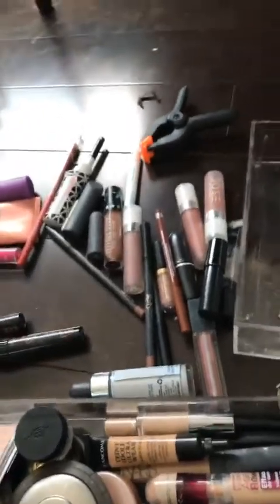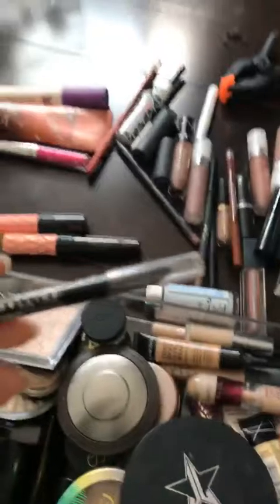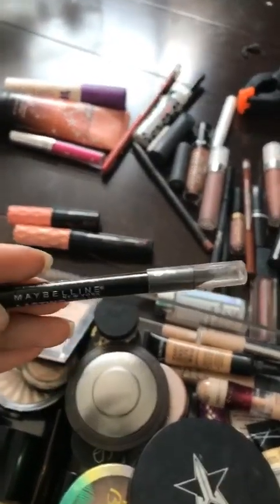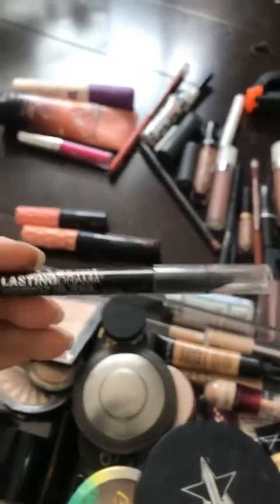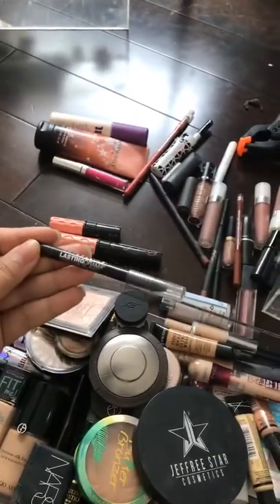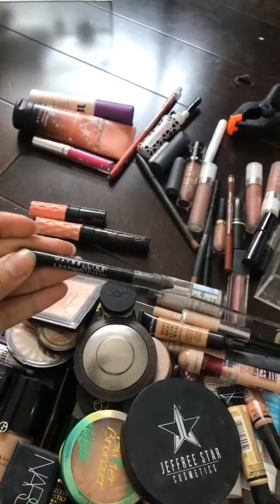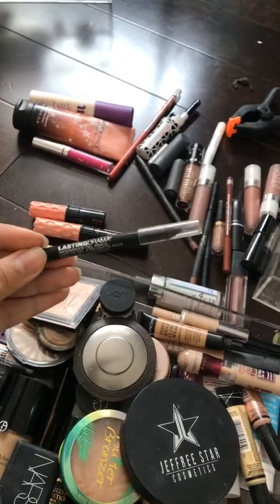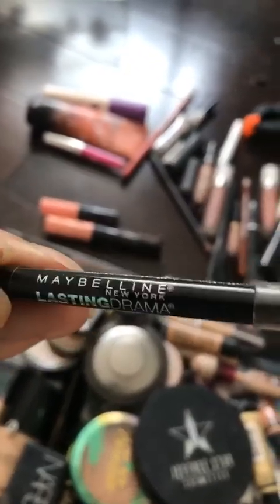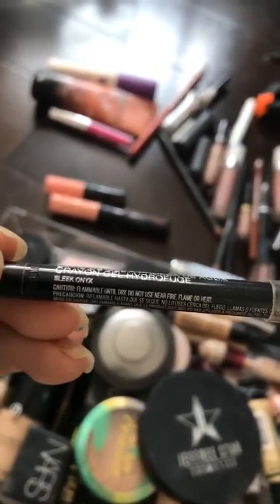My all-time favorite eyeliner is this Maybelline Lasting Drama waterproof gel pencil. I put this on my waterline and it really stays on. It's amazing. I literally used a quarter of this pencil already. Yeah, if you're looking for something to tightline with, 100% this one right here. Waterproof gel pencil, and it's so black, and Sleek Onyx is the name.